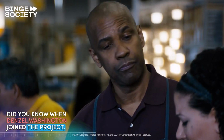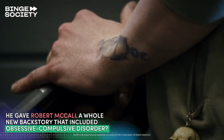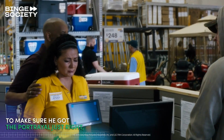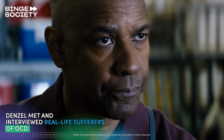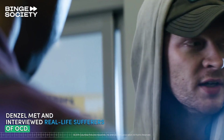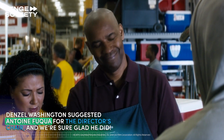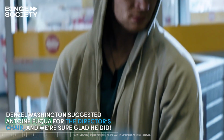Did you know when Denzel Washington joined the project, he gave Robert McCall a whole new backstory that included obsessive compulsive disorder? To make sure he got the portrayal just right, Denzel met and interviewed real-life sufferers of OCD before shooting. Denzel Washington suggested Antoine Fuqua for the director's chair, and we're sure glad he did.